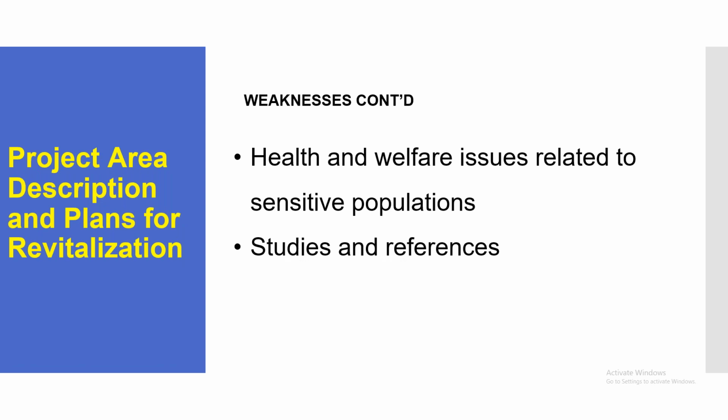So the final comments that we had for the project area description and plans for revitalization is that reviewers noticed that proposals were failing to provide specific health and welfare issues related to sensitive populations in the community, and how the grant and the reduction of brownfields will address threats to sensitive populations. And finally, we noticed that applicants missed using health studies and or references to identify the adverse health conditions in the targeted areas.